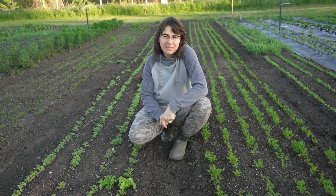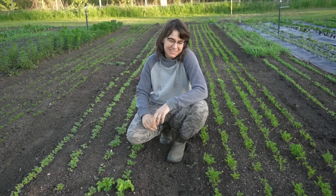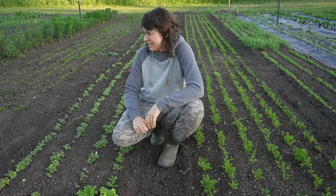It's been a tricky year to grow in. The carrots are going to have old souls when we sell them. Yeah. We probably won't have carrots until July, with the way things have been going. Things will eventually get to where they need to be though.